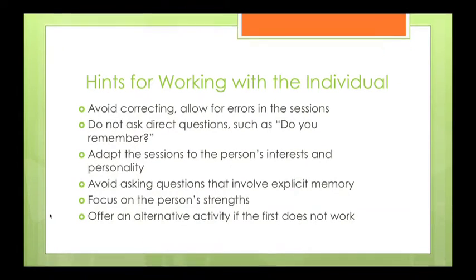So, hints for working with the individual. Again, you want to avoid correcting them and allow for errors. It doesn't matter. Getting back to that opinion versus facts, it doesn't matter if the information they're saying is factual or not. You can just validate it and move on, but avoid trying to correct them.